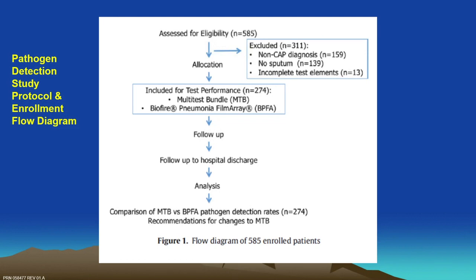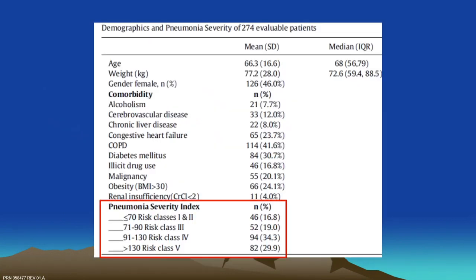The charts were reviewed, and in the end, all the patients with detected pathogens were adjudicated by a trio of the investigative panel of investigators to determine whether the pathogen was colonizing or invading. So these were pretty sick people. This is the demographics, selected demographics of 274 of the evaluable patients. They're older, as you might expect. There's a lot of comorbidities in terms of alcoholism, cerebrovascular disease, chronic liver disease, heart failure, COPD, diabetes, illicit drug use, malignancy, obesity, and 4% had renal insufficiency. You can tell from the pneumonia severity index that over 50% were class 4 or 5, which is the more severe categories, as you know, of community-acquired pneumonia, and only 17% were class 1 or 2.